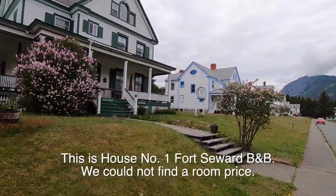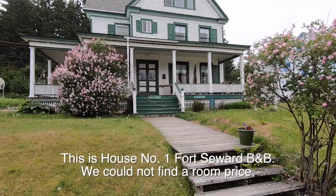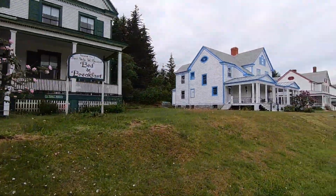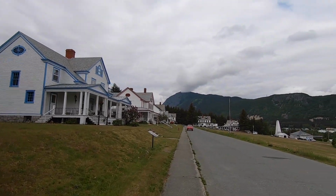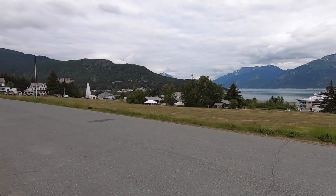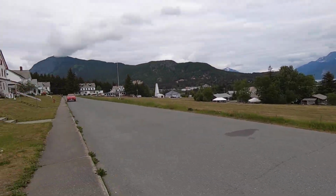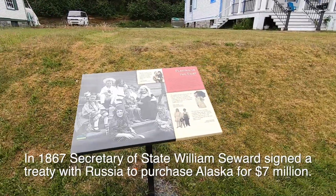So this is the Fort William H. Seward Bed and Breakfast, but it looks closed off. And all these houses are historical from when this was a fort. I think it said it was the first fort in Alaska. Remember Seward's Folly? Playing in the fort?